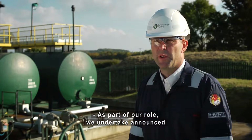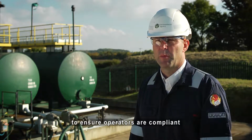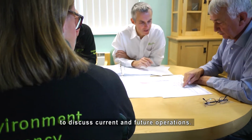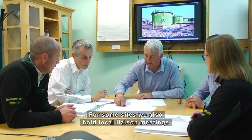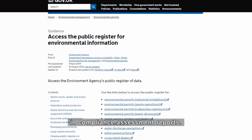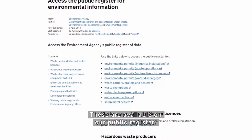As part of our role, we undertake announced and unannounced inspections and audits to ensure operators are compliant with their environmental permit. We also assess and review monitoring data. We regularly meet with the operators to discuss current and future operations. For some sites, we also hold local liaison meetings where we listen to public concerns and provide updates to residents. All our compliance assessment work is recorded in compliance assessment reports. These are available on our public register.